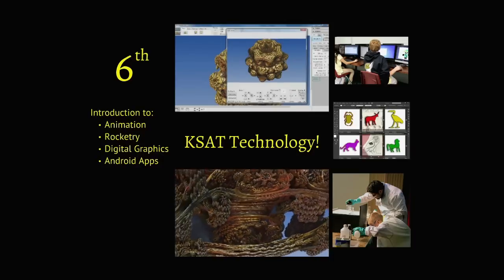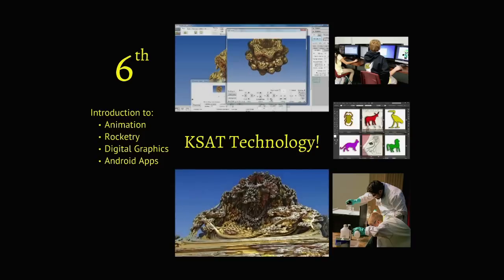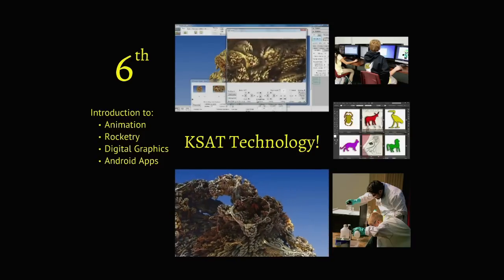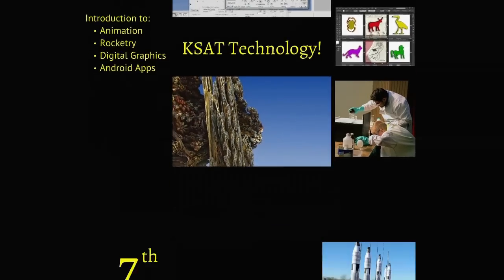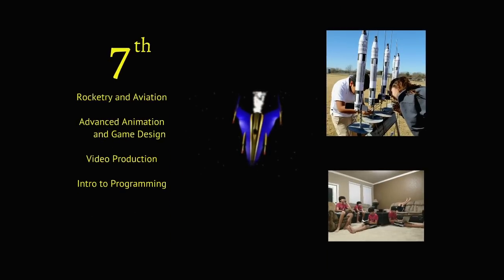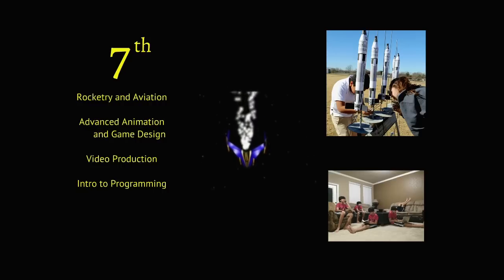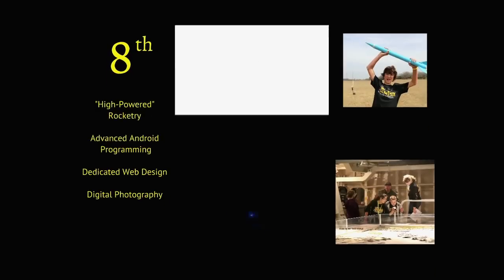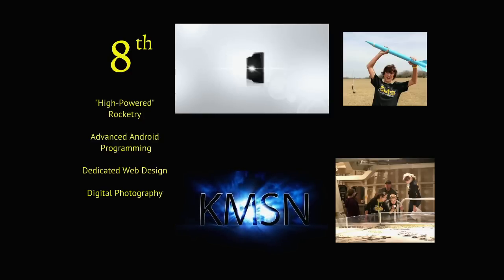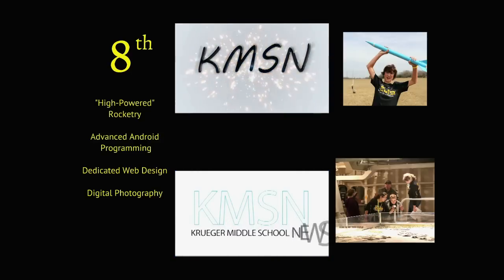Our grade levels at KSAT are vertically aligned, meaning each year builds on knowledge and skills learned the year before. In sixth grade, students are introduced to digital graphics and animation, rocketry, and programming through Android apps. In seventh grade, students take a dedicated rocketry class and incorporate the study of flight and aviation. They do advanced animation combined with game design, get introduced to video production, and branch out into more complex computer programming. By the time they reach 8th grade, the rockets they build fall into the high-powered category and students have an opportunity for certification. They have electives open up to them for advanced Android programming, dedicated web design, as well as digital photography and yearbook.